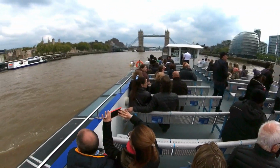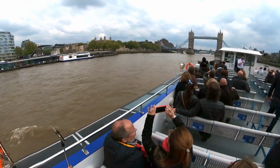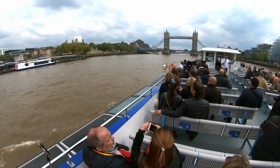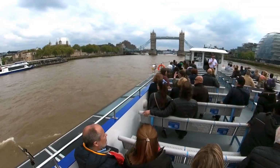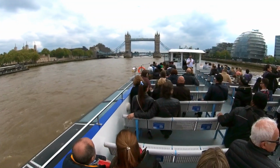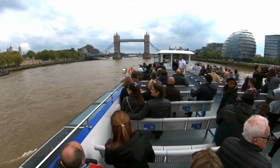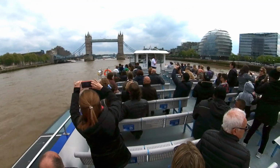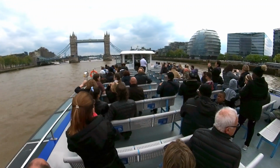Now what the captain likes to do here, ladies and gents, rather than just go straight into Tower Pier, we like to take you up to Tower Bridge. And we like to turn this boat directly in front of Tower Bridge. It's so our passengers can get the very best photo opportunity of the bridge.